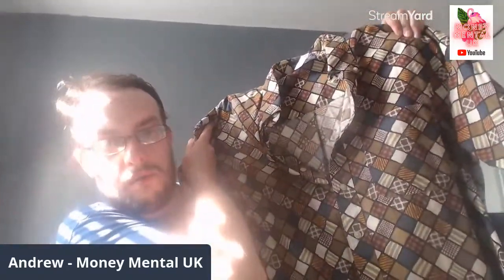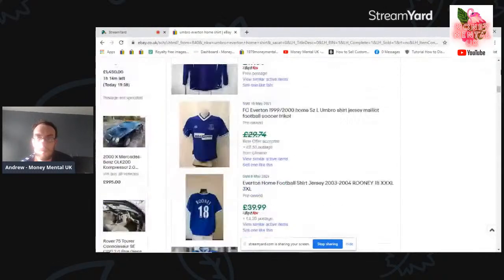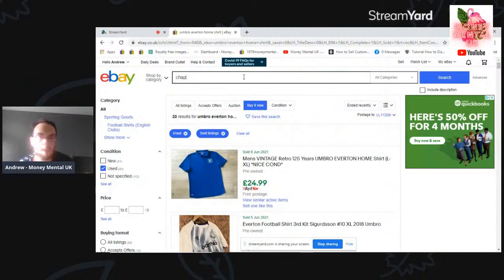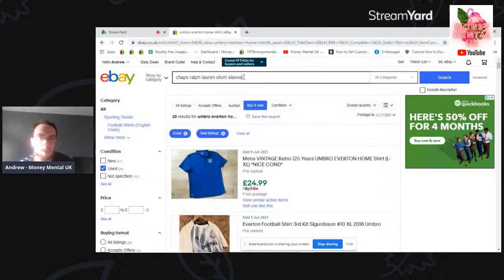Really cool vintage crazy pattern on there. It is linen blend, 85% cotton, 15% linen. It's just like a really cool shirt that cost me £3. It was XL. I'd be tempted to keep that because I think that's great. But yeah, Chaps, short sleeve, linen blend shirt, £3. There's going to be money in that. I reckon it's at least 15, but possibly 20. Chaps, Ralph Lauren, short sleeve shirt.